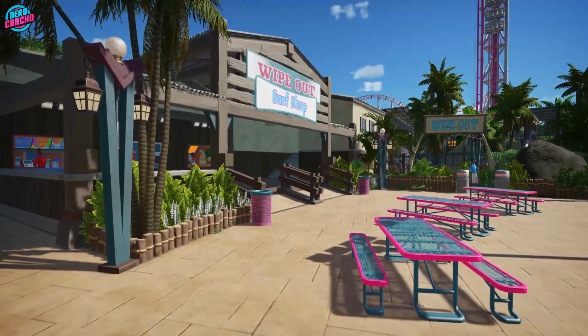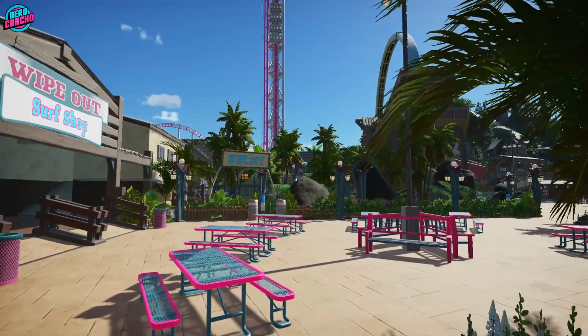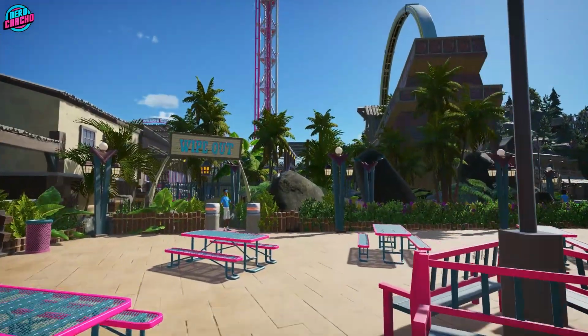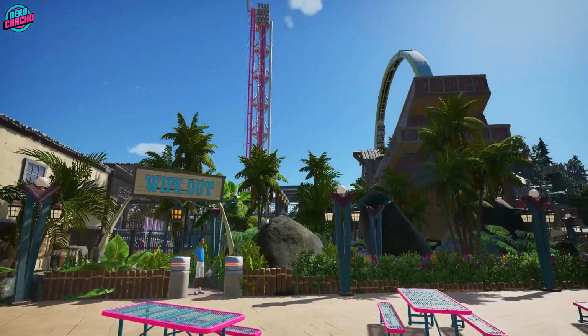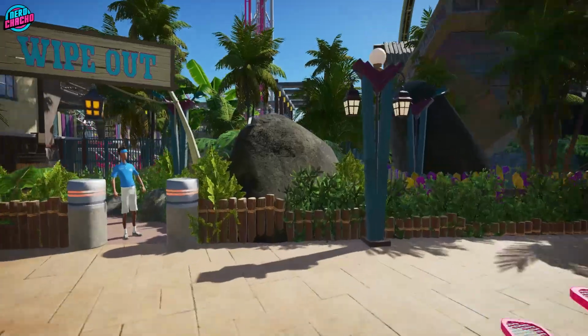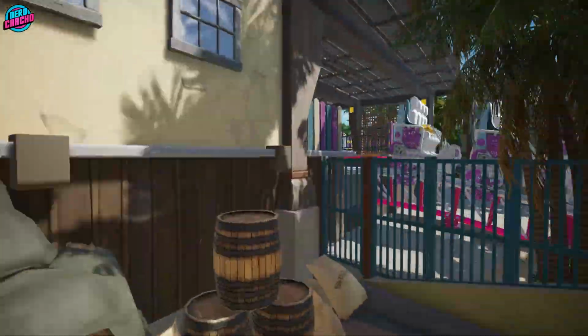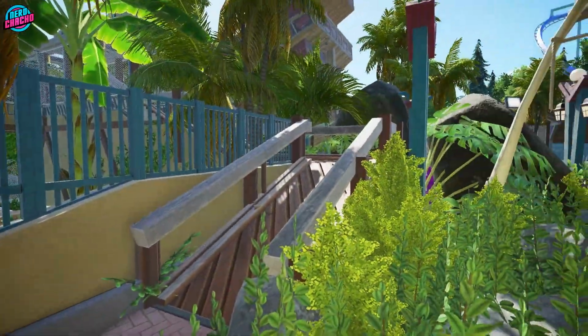Right, so we've got Wipeout, Surf Shop. So that's the Infinity. So this is clearly hang time inspired. So I think that's what we're going for here. Vertical lift on an Infinity, of course you do. And then we've got Wipeout. Let's go into the queue. This is going to be more piratey themed and stuff.